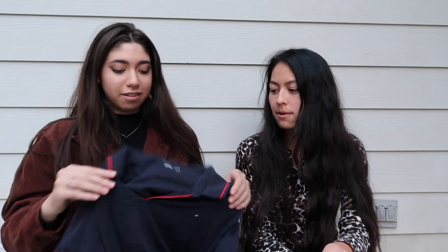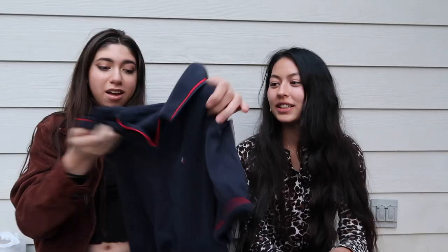Then I got this Tommy Hilfiger shirt that I'm gonna crop. It's too big. And actually I found a Tommy Hilfiger sweater there that was brand new, and they're selling it for $20. So I was really, really close to buying it, but then I didn't. This one's kind of close to our mall, so they have a lot of good stuff there, so I liked it a lot.